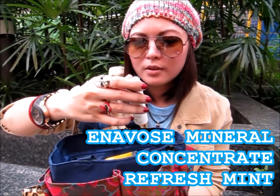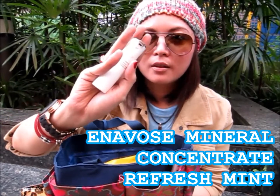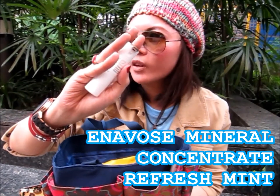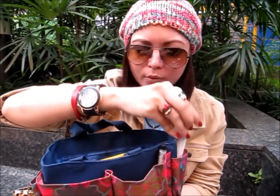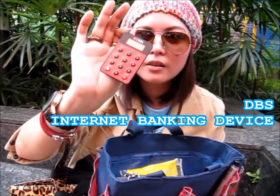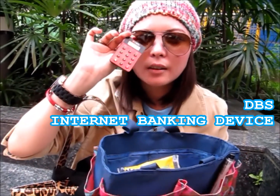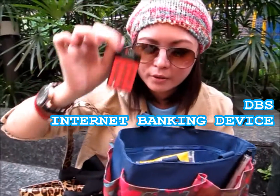I have this, Edible Mineral Concentrate Refreshment. It's a face mist, you know, anytime you want to freshen up. See, there's a lot of vacancy. I got DBS. This is the thing that you use to log in for internet banking. So this is for emergency.